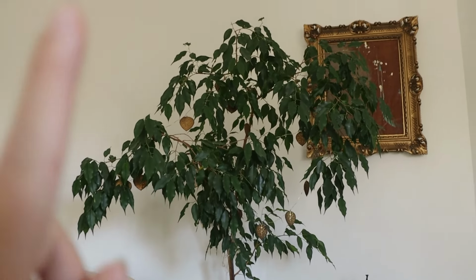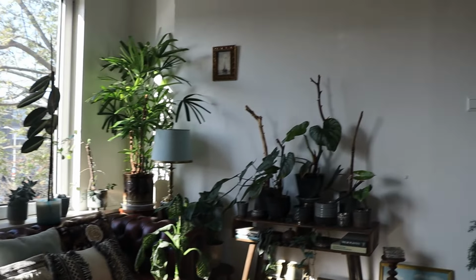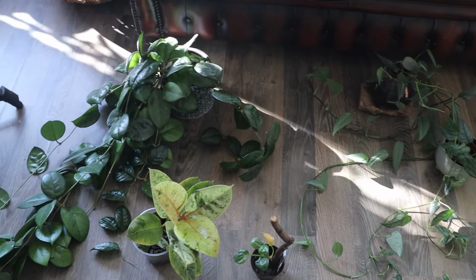And then, of course, this is staying. But these are the living room plants. And these are the stories. These are the plants that I'm on the fence about.